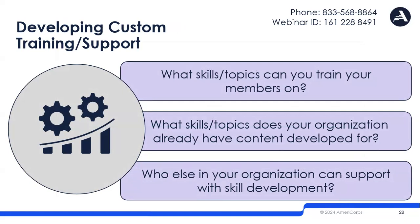What skills and topics can you train your members on? What skills and topics has your organization already created content on? And who else in your organization can support with skill development? One of the benefits to building your own custom training is that you're building sustainable resources that you can use in the future or with different audiences.